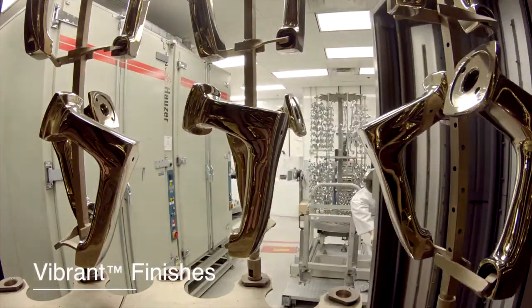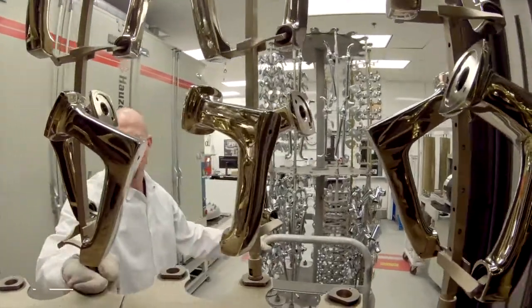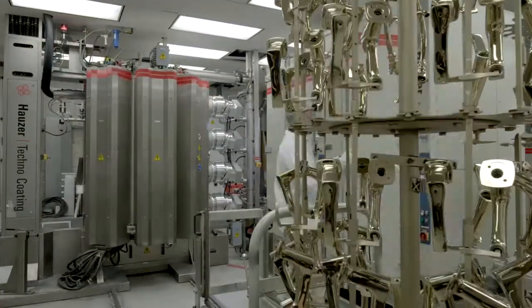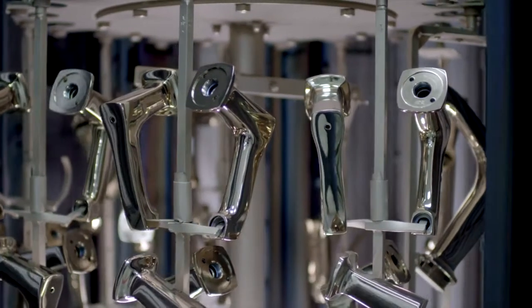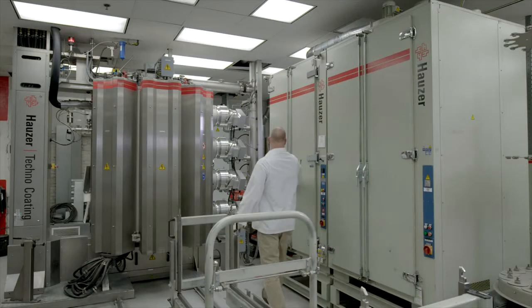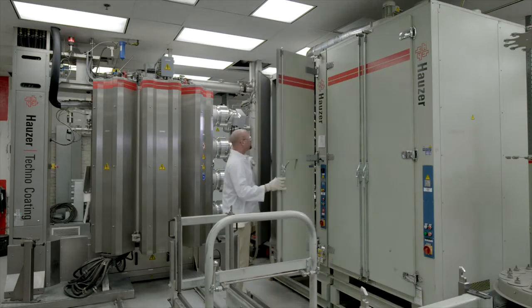Faucets designated for our vibrant finishes move on to the physical vapor deposition, or PVD process. KOHLER uses the PVD process to create a tough, scratch-resistant coating with a vibrant finish. The pieces go into 3 chambers during this process.